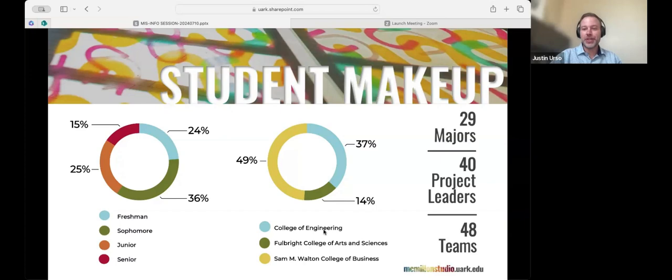This last semester was a record year for us, or the last year was a record year for us. We engaged a total of 48 teams. Those teams have come in the form of design teams and product teams within the studio, but also teams that have been formed within various curriculum opportunities that we now offer inside the strategy, entrepreneurship, and venture innovation department within the Walton College of Business.